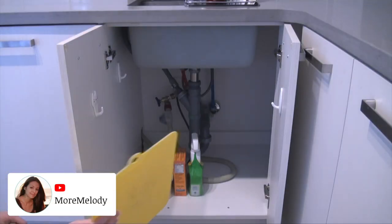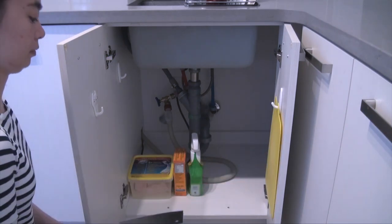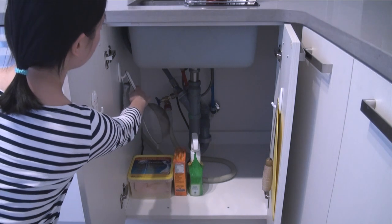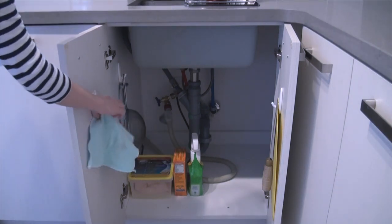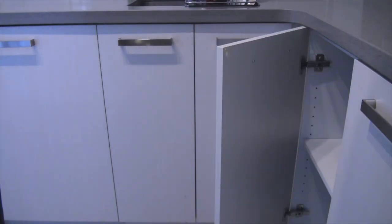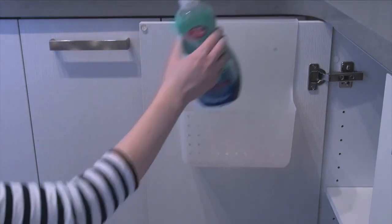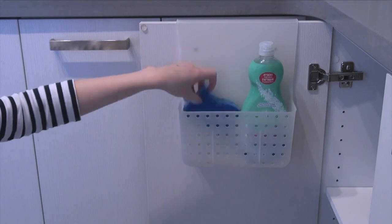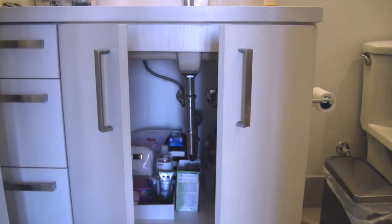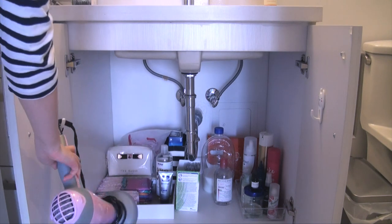I learned this tip from Melody. Basically, you can use command hooks to hang a lot of things on the door. In my kitchen, I like to hang up my cutting board, racks, and the glove. That way, things can dry up very quickly and nothing gets moldy. I also store my cleaning products in an over-the-door organizer to keep the counter extra clean. I also use the same trick in my bathroom to store my hair dryer and rags.